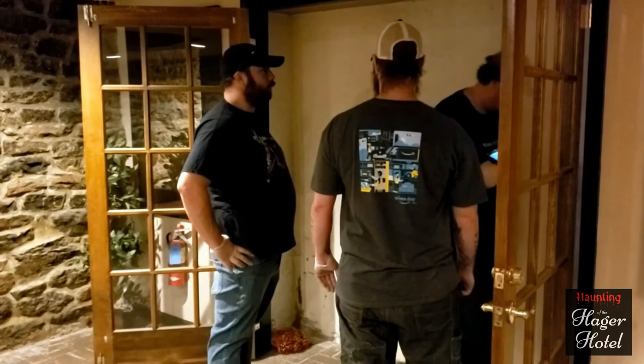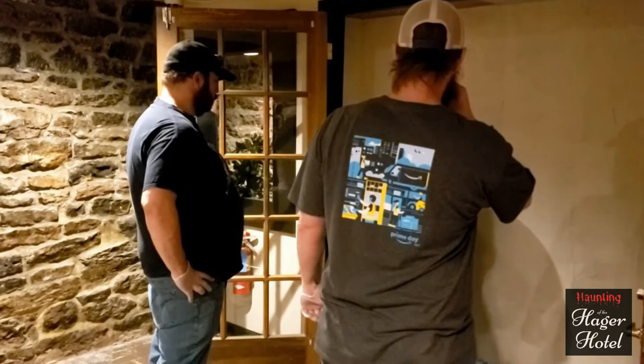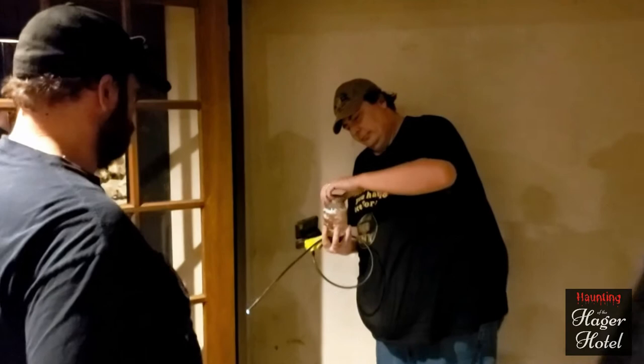Tucked away behind the wall were what I thought was two jars of moonshine. And having the mason jars there really confirmed my suspicion that there was probably a speakeasy down there during Prohibition.